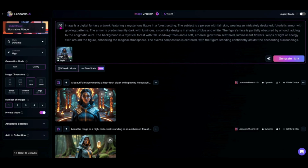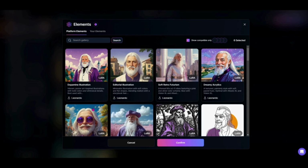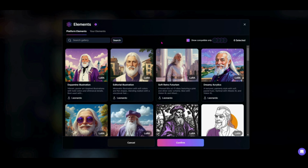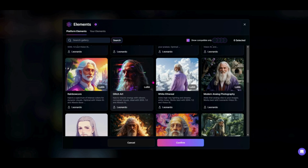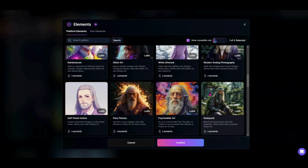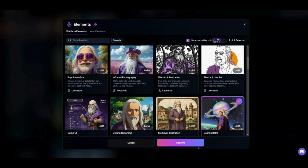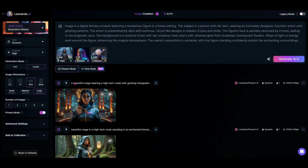So I can come up here and I can start choosing elements. I'm not going to go over a lot of these today. I've done plenty of videos on how to use these elements and what combinations work well together. But just to show you an example, I'll go ahead and choose glow wave. And we'll do a little of this cosmic retro here. I can change the weight of these elements. So I'm going to set this on 0.3 and I'm going to set this one on 0.2.